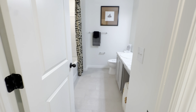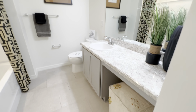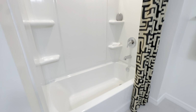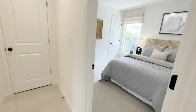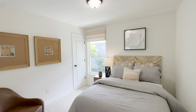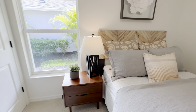Come into your hall bath. That's the way this one is set up. Shower tub inserts. I actually like the inserts better because they just feel like they stay cleaner than tile, and they have more shelving. Easier to clean. Walk-in closet.